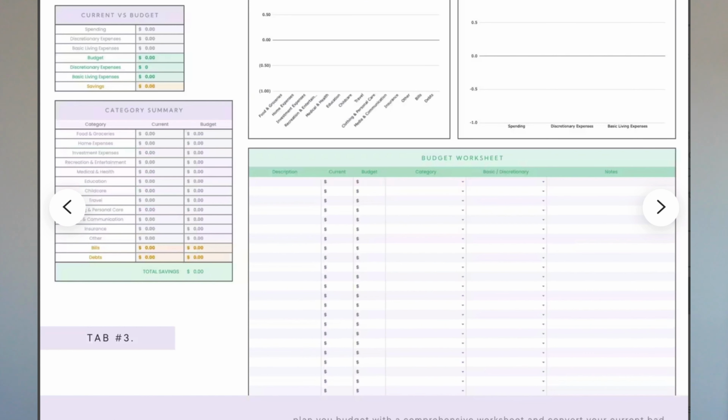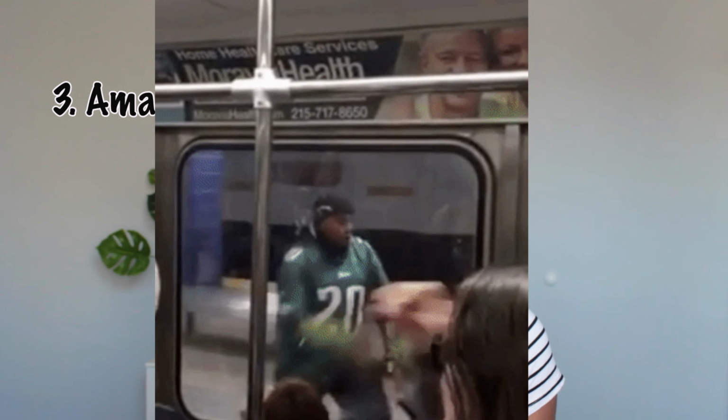All you do is plug in the dollar amount that you spend, sign it an account, and then go from there. Number three is Amazon. Watch out for Amazon. You could fall into an Amazon trap like many of us did during 2020 and 2021, when it was almost the only place open to shop.